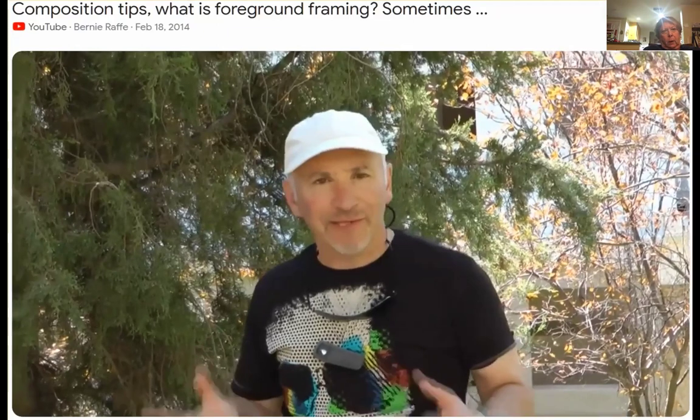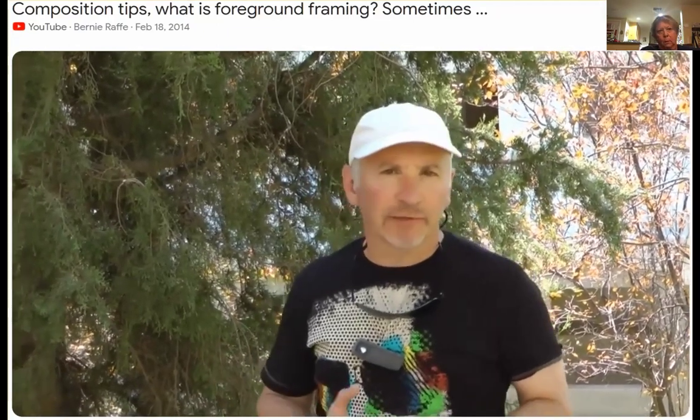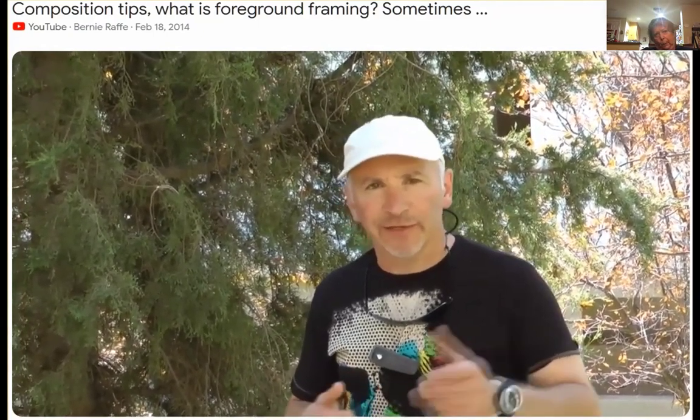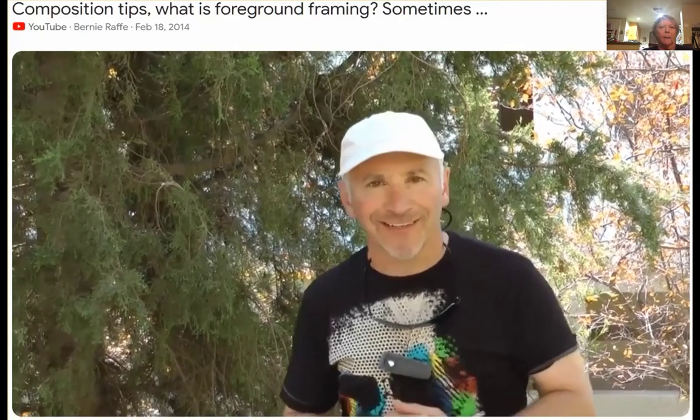So remember, frame within a frame, very easy to do, requires no special settings on the camera. You can use your compact camera or SLR, really quick and easy to do. Give it a try, go out and practice. That's all for now.